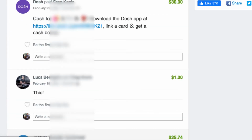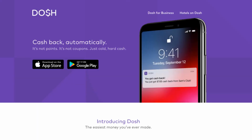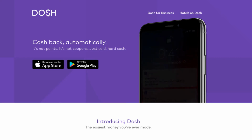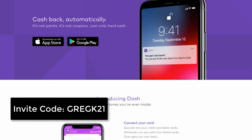Let's check it out. And the reason you could do this, there's a lot of apps, by the way, that will pay you to refer people to these apps. And this is just one I use. And yes, I'm referring you to this app. And if you use my link, we each can get something out of it. I will get $5 for referring you, and you can get something out of it as well.